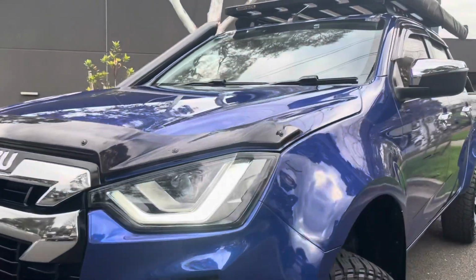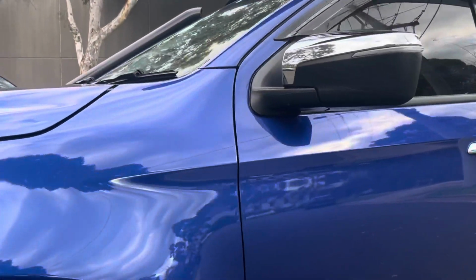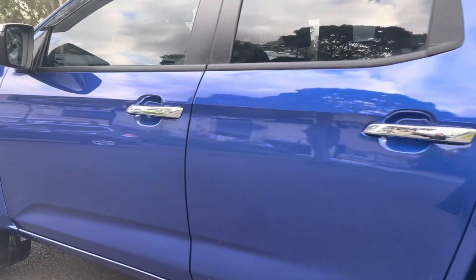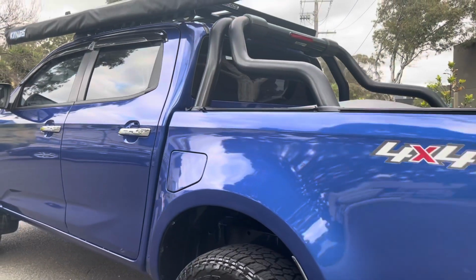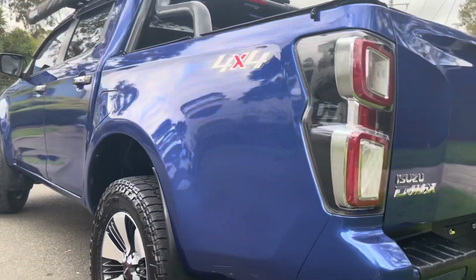As you probably would have already noticed, it is not yet fitted with Victorian number plates. We do have an appointment with VicRoads this week to get that one all fitted up, ready to go and ready to be driven away. It will be fully roadworthied, serviced and guaranteed down here at Dealership Direct. And of course, we're more than happy to take you right through it so you can understand all of the options this car does come with.